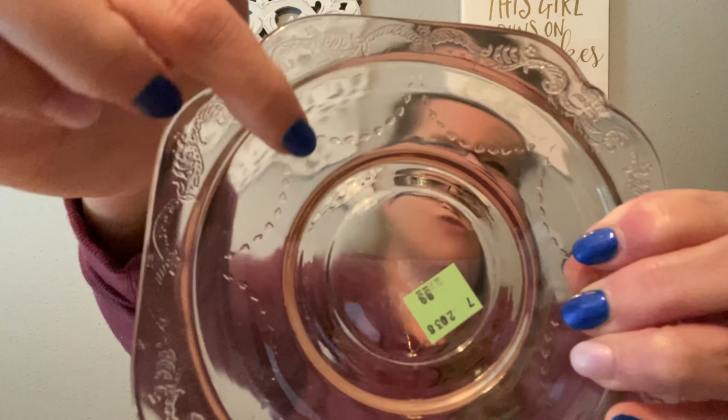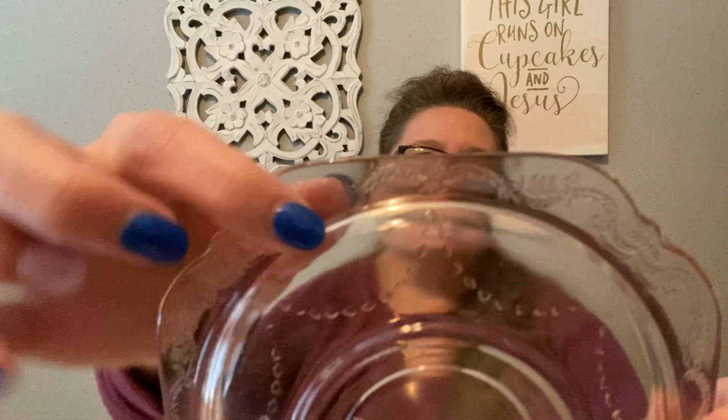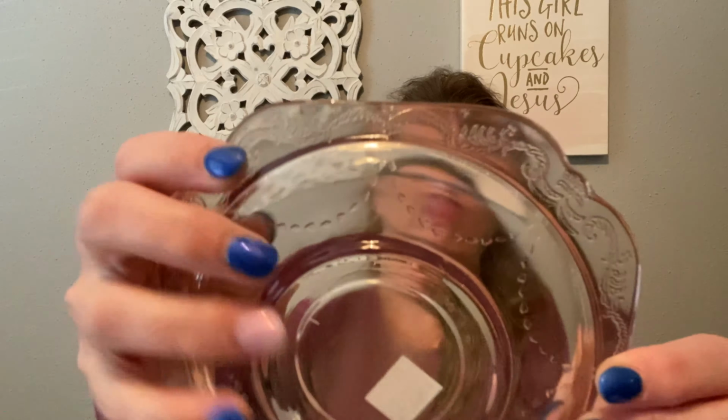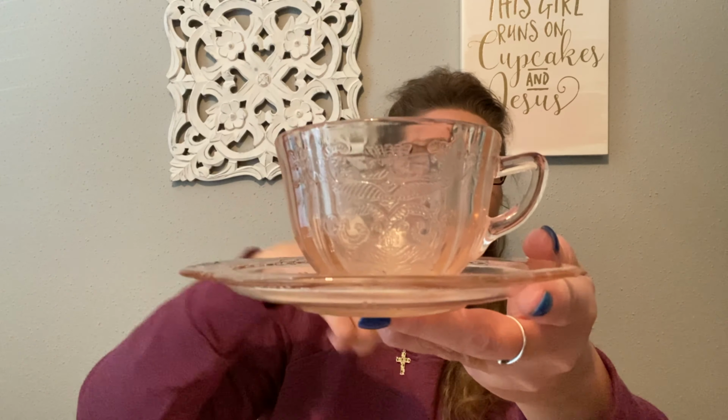I love these little, it almost looks like pearl drapes right here. Now the imprint you can feel on the bottom, and it's slick on the top. But this little pink depression glass piece is really sweet. But it is spoken for, and it will soon be boxed up and sent to its new home.